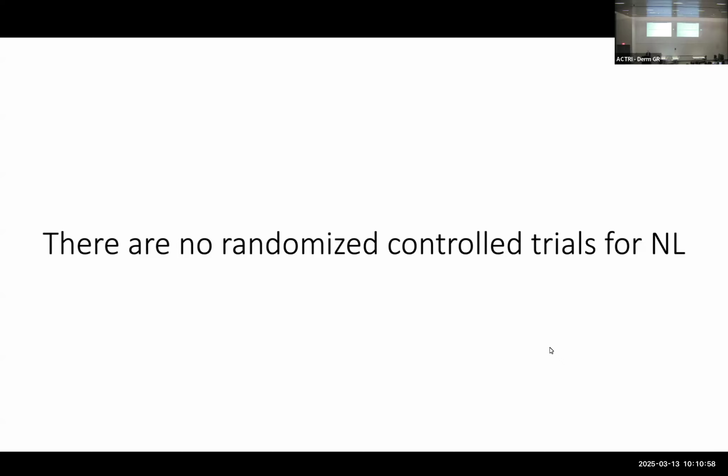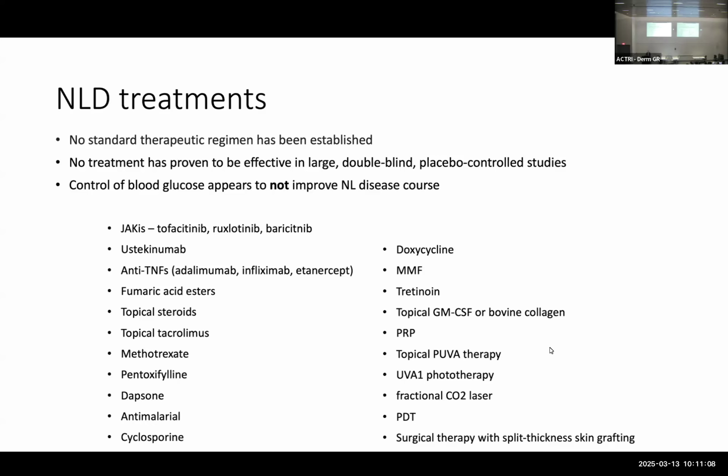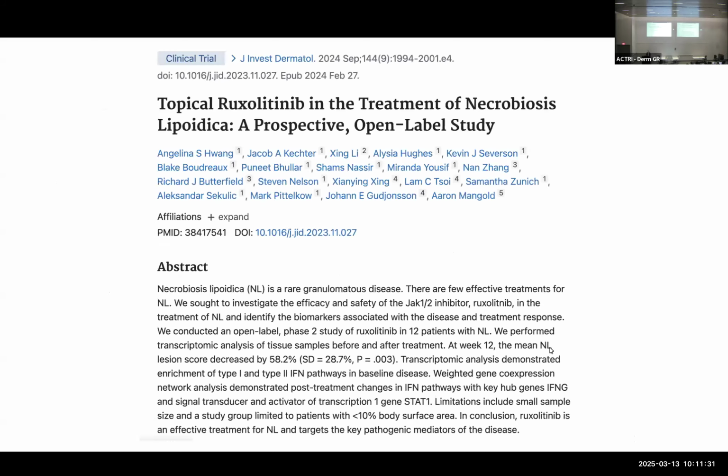There's no randomized controlled trials for NL. So although this is one of our classic dermatologic diseases, we don't really know much about therapy. There's been lots of treatments tried in case reports. New kids on the block are the JAK inhibitors. Those seem to be working pretty well. Ustekinumab and anti-TNFs are kind of the gold standard for therapy. People also use topical steroids, methotrexate, and since it's been around since the beginning of time, there's all these old therapies that are being used for it as well.